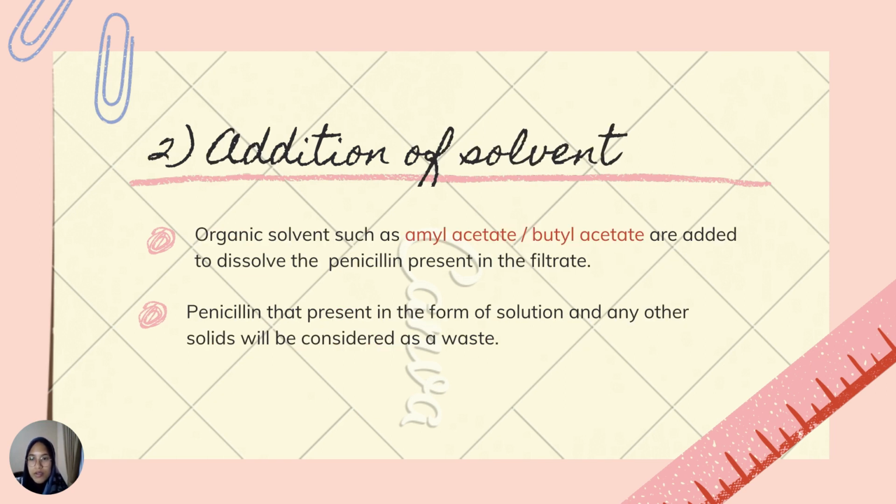Next is the addition of solvent. The organic solvents such as amyl acetate and butyl acetate are added to dissolve the penicillin present in the filtrate. At this point, penicillin that is present in the form of solution is retained, and any other solid will be considered as waste. This waste can be used as fertilizer or for animal feed.